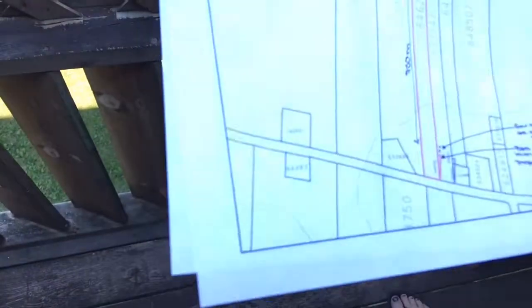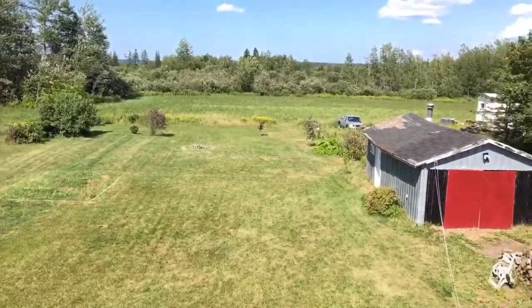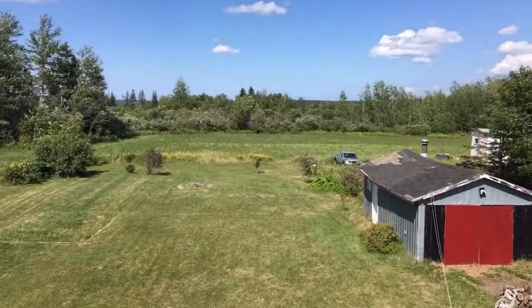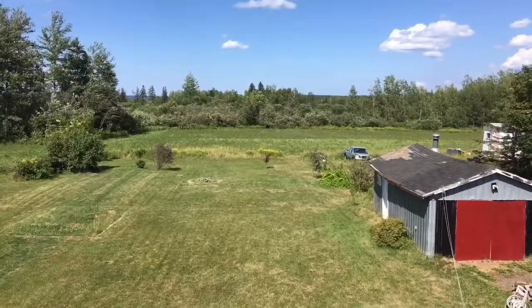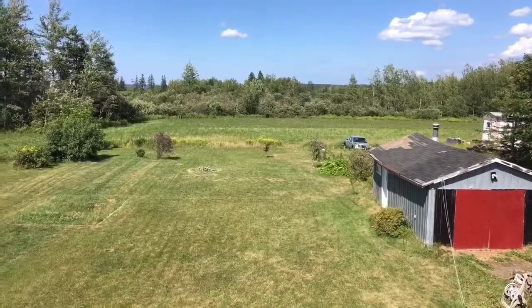How are the mosquitoes? They're actually not too bad during the day, especially when there's a breeze. Because of the water, there is a little bit of a wetland down there, so come around dusk, you will notice some more, especially in this area.